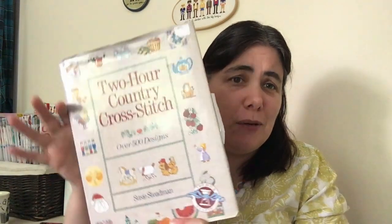So Michael Powell, 20 to stitch. I like these little 22 books. You can get them for all sorts, like cross stitch, crochet, knitting, felting, button crafts, and all sorts. And then a really old book, but one I refer to a lot, 2 Hour Country Cross Stitch. 2 hours my foot, but you know, there's no way that something with a couple of thousand stitches in takes 2 hours.